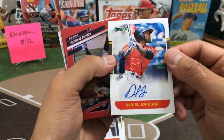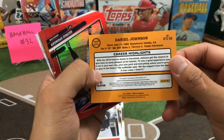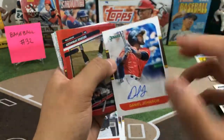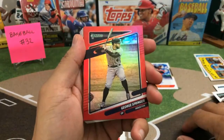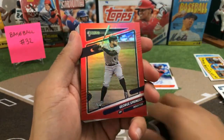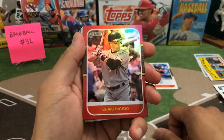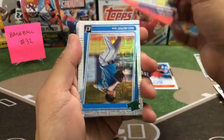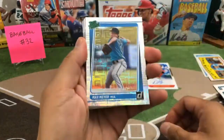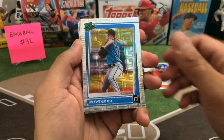All right, got a hit here, Daniel Johnson, auto. Nice hit for the Indians there. I'll sleeve that up in a bit. George Springer, here's our red parallels here. Hollow parallels, George Springer, 87 Craig Biggio, and Jacob deGrom. Vector parallel here, Max Meyer, rated prospect. It's a good hit for the Marlins there.